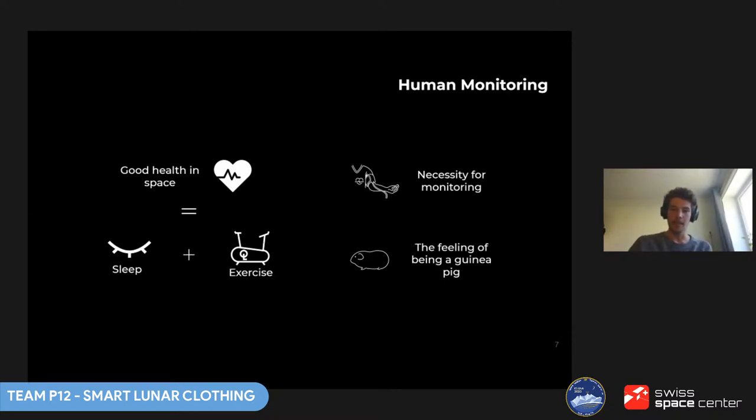To do this, we gather and analyze data on sleep and exercise. This data is great for personal use, but it can also be pulled together and analyzed to study effects of long-term exposure to low gravity on the human body. But the monitoring process can be very unpleasant for astronauts. It usually involves a bunch of machines that need to be connected to their bodies, which can result in feeling like a guinea pig.